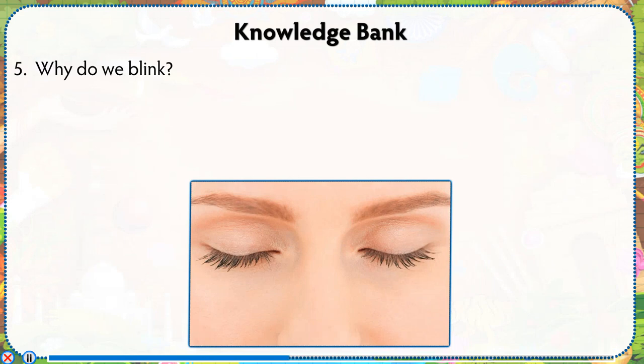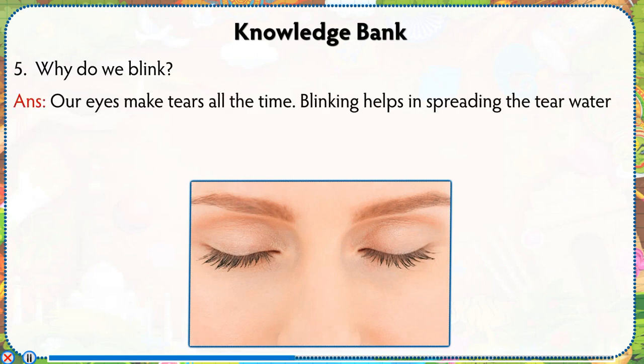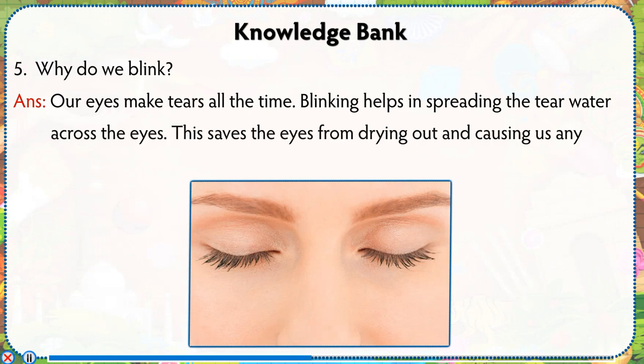Why do we blink? Answer. Our eyes make tears all the time. Blinking helps in spreading the tear water across the eyes. This saves the eyes from drying out and causing us any trouble.